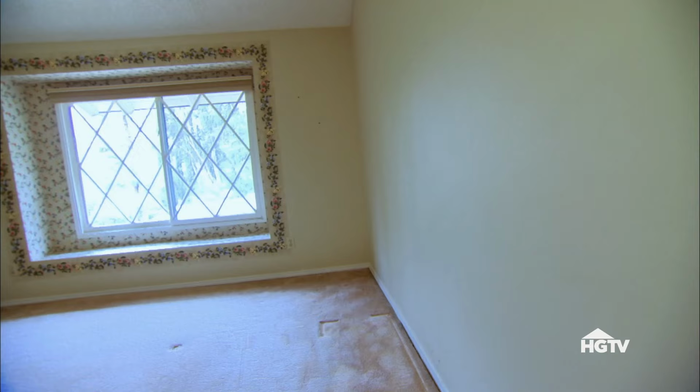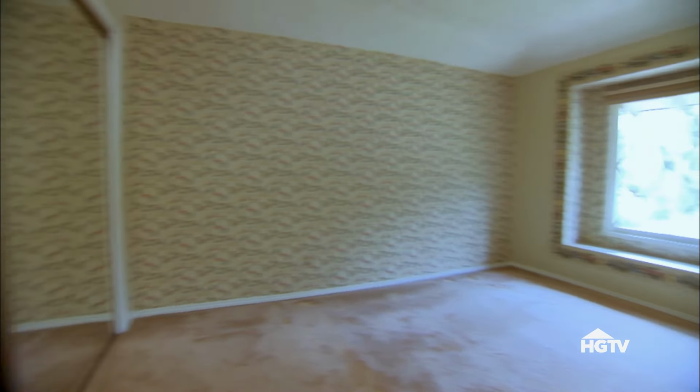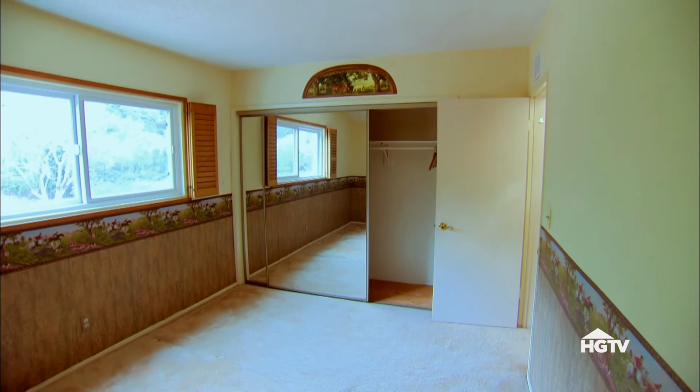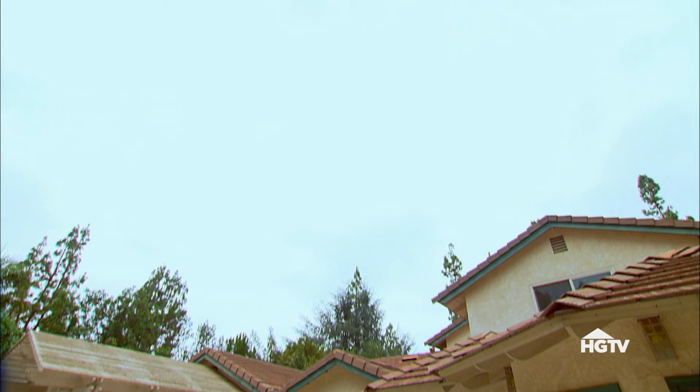All right, let's go upstairs. First bedroom, it's pretty good size actually. I don't see any cracks. You're right. The first room that does not have cracks. Yes. So the upstairs is definitely in much better shape than the downstairs. The upstairs is like normal.